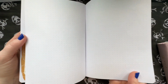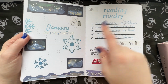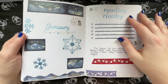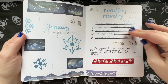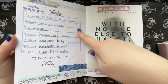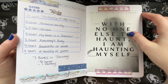And just so you know, you'll see a lot of blank pages here just because I didn't know what I wanted to put in. So every month, I just had fun using stickers and washi and stuff like that. I had joined a reading rivalry on Facebook where every month they had a theme and prompts you would try to fit in, and I went with that for the whole year. Then on the next page, I would write down what I read and how many stars I gave it. And for some of the books I tried to include little fun things.